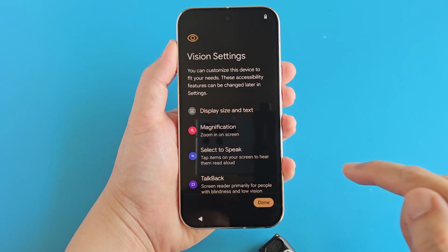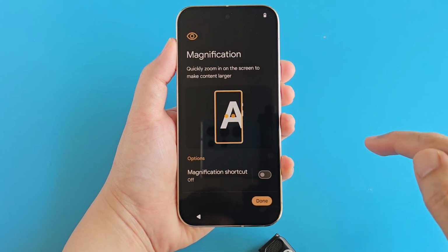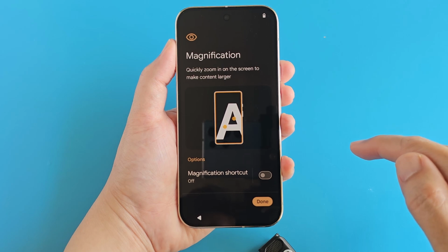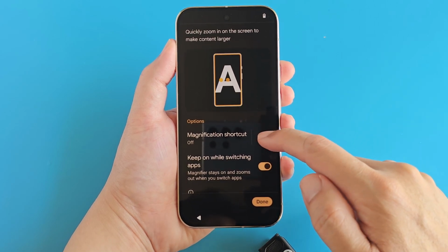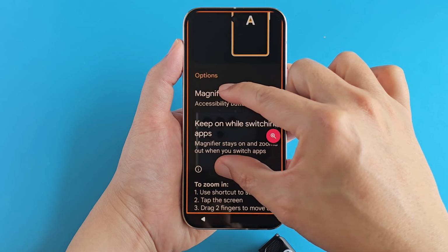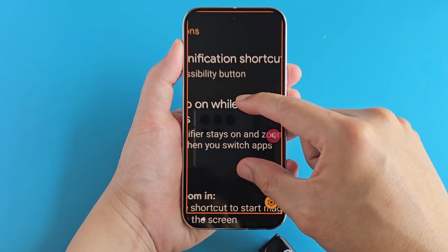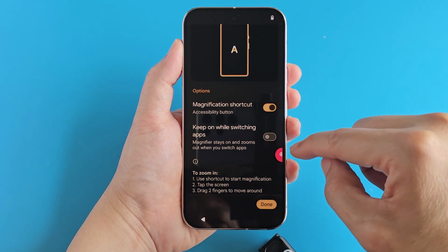Apart from that, there is also magnification. So for these settings, it's like a magnifying glass where we can press on the magnifying settings and then we can do pinch and zoom on any screens and move the screen around with 2 fingers so as to magnify the text and read the text. There is a yellow border indicating that we are in the magnification mode.